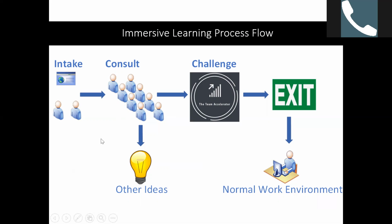Where'd your dog go, by the way? Ran off there? She's here. Okay. Down now. I just happened to see that corner of my eye. There's a dog on my screen.